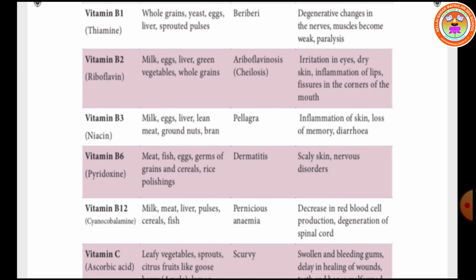Vitamin B3, niacin, is rich in milk, egg, liver, lean meat, groundnuts, and bran of wheat and rice. Niacin deficiency leads to the disorder called pellagra. Pellagra causes inflammation of the skin, loss of memory, and diarrhea in humans.